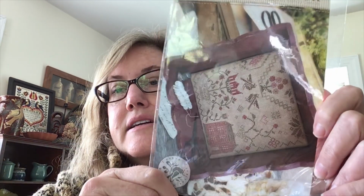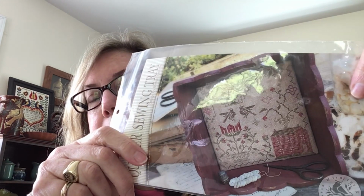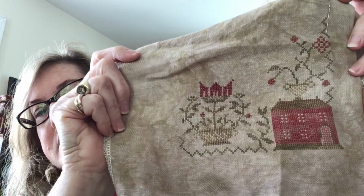But the one I put the most work in, as far as my MAYnia projects, I think this week, was the Quaker sewing tray. Oops, I guess I should hold it that way. And that I'm doing on 32 count Oaken by Picture This Plus. And this is where I am. Sorry for the wrinkles. So I've done quite a lot.